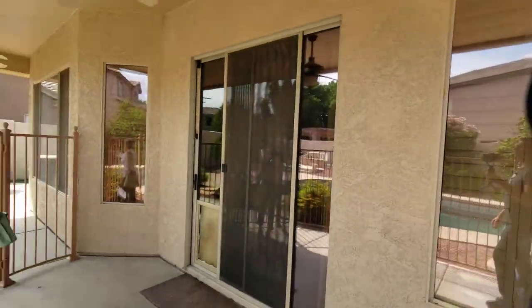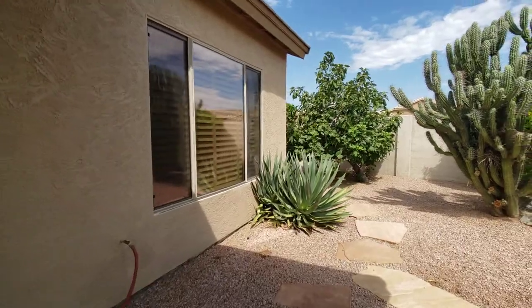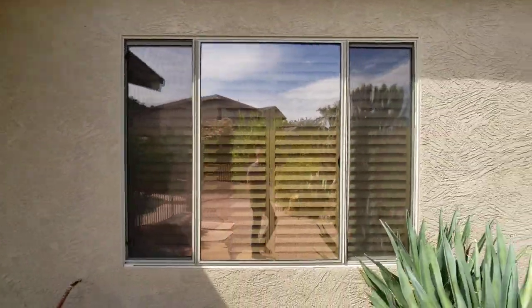Overall, not bad. The exterior house paint looks good. It's not recent, but it doesn't look faded at all. So actually, it may have been within the last couple of years. The trim looks actually new, so maybe they did paint it more recently. But yeah, it looks in good shape.